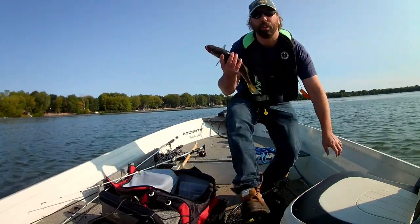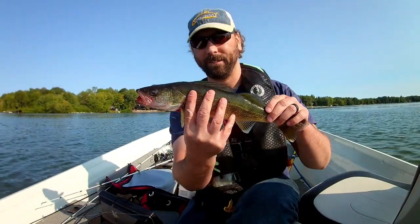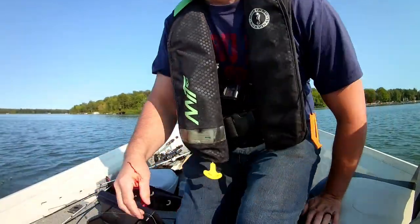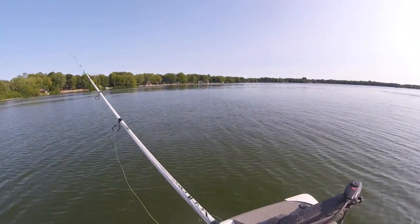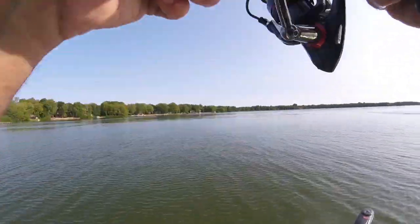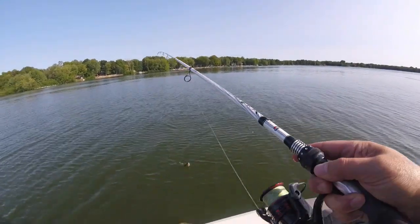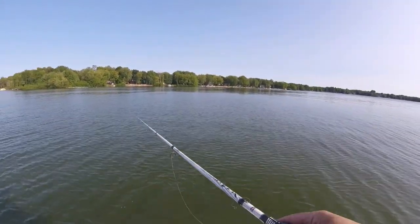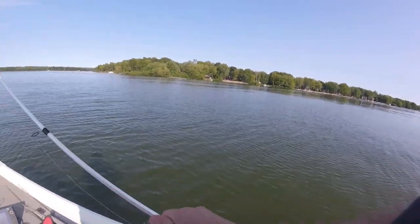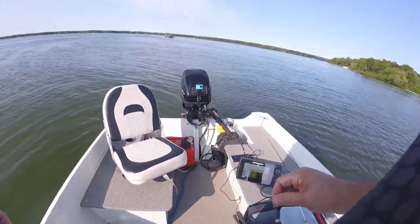This is my first, I hope I'm recording here. Yes. Because this is my first walleye. My first walleye. The one thing I probably should have known was don't lift the fish up with light fluorocarbon line, so I had to retie once, but I learned my lesson.